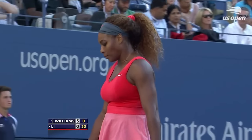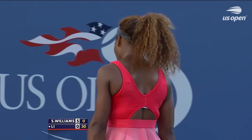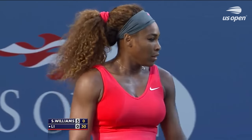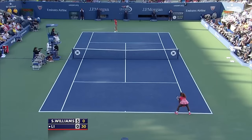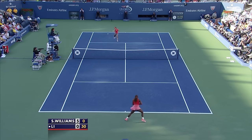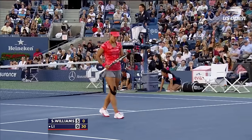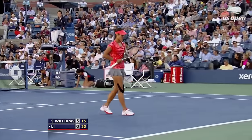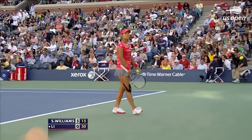A couple of early misses in this game from Serena. But I think, you know, Lee Na should keep using that serve and volley. She's only done it once, and you know, she had the volley on her racket. That's a good play. And that's where you can see she's not looking to move forward, Lee Na. She wasn't ready for that ball to be short. Didn't get up to it in time.